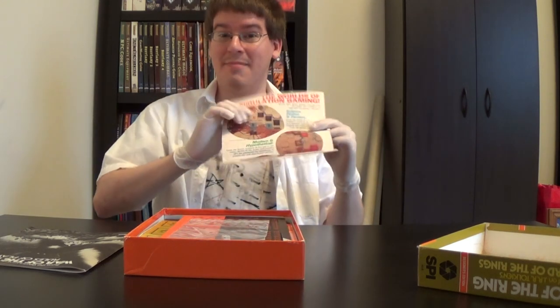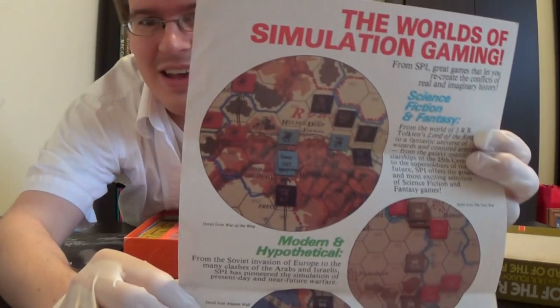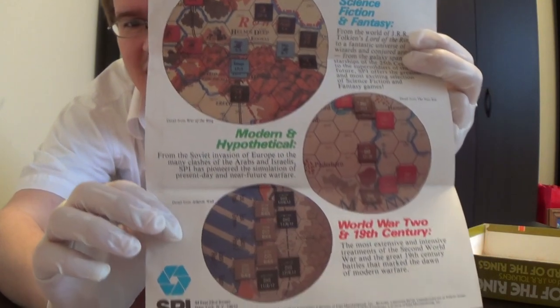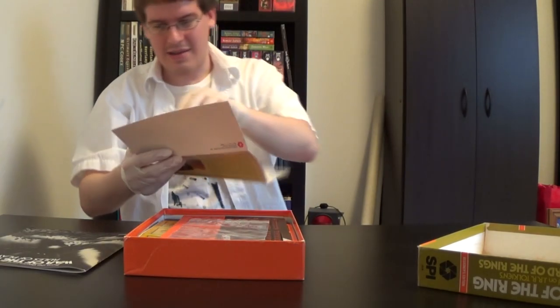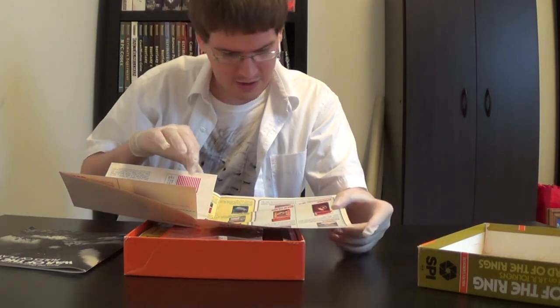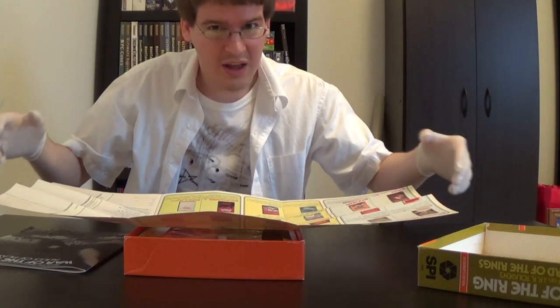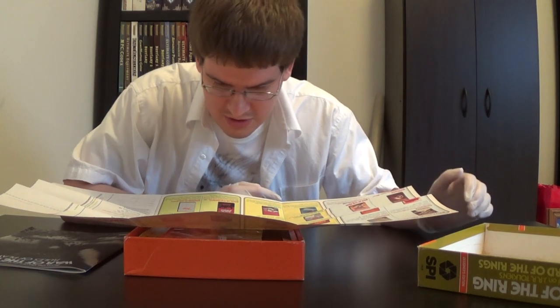Holy crap. I'm not going to be able to put these on a scanner or anything, you guys, so take a good look, because I don't want to flatten these out and damage them. It's just a little ad kind of thing. You have to be very careful. God, it's so old. I can feel how brittle it is. It's an advertisement for other SPI games.